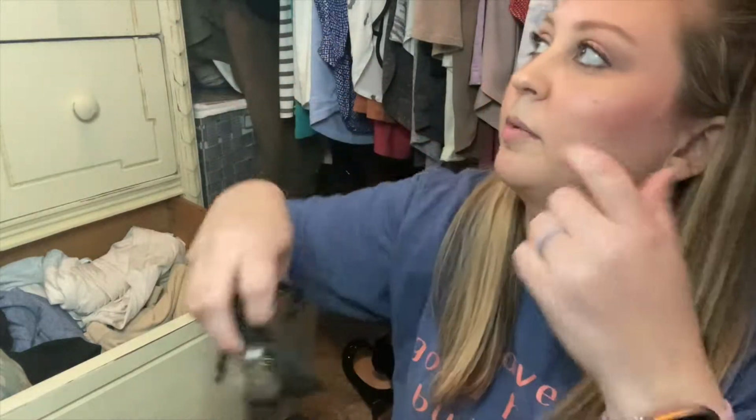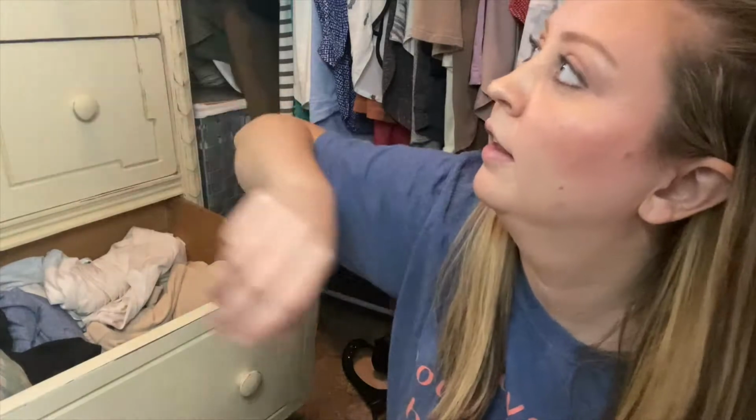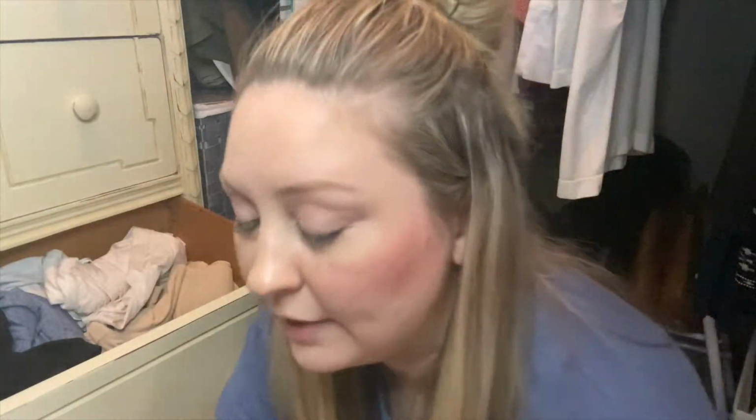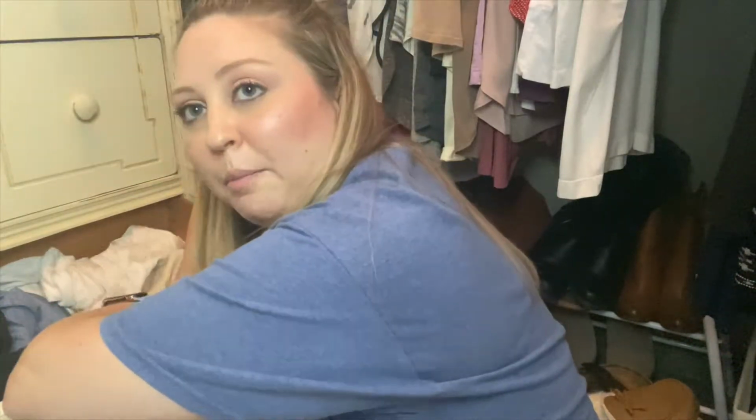Oh, and these are from Victoria's Secret. These are those clear straps. I'm just going to put that up there in my bra drawer. And that leaves me some room down on the front here to put these memory type things.